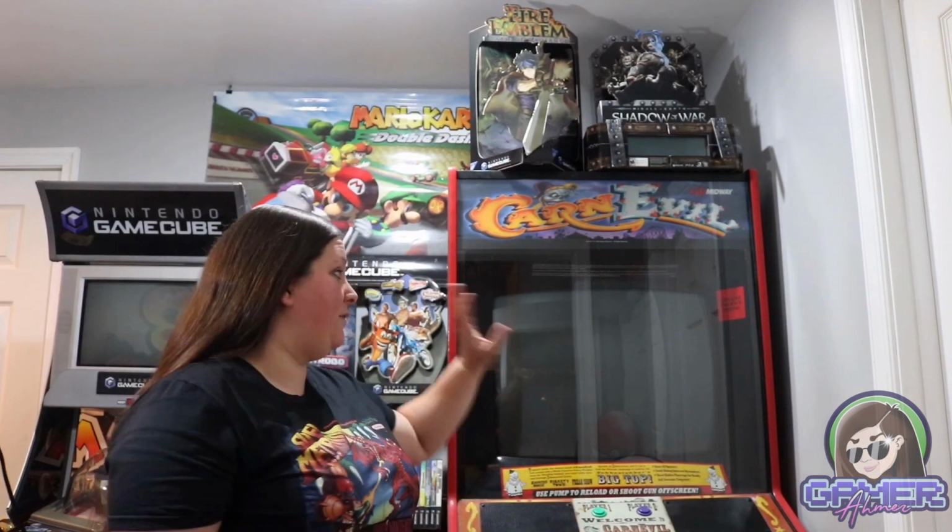And then of course we have the Virtua Cop 2 arcade machine, which technically could fit in here, as I did have the doors widened and it should be able to fit in here. So fingers crossed I'll be able to get that in here within the upcoming months. I just wanted to wait until things got a little bit warmer outside. That way we don't rush and have the monitor break just like my Carnival machine.